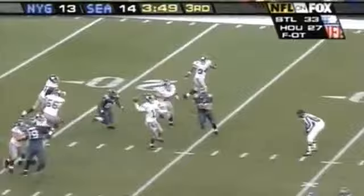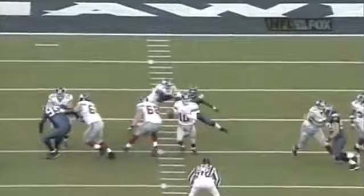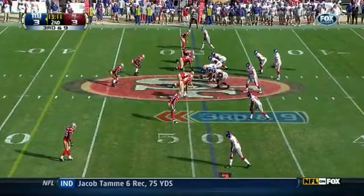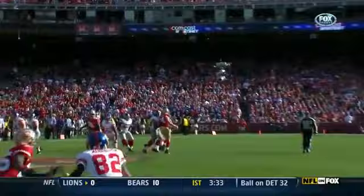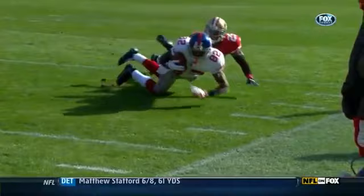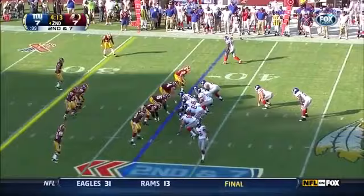Watch Eli Manning. He's going to step up. He's got everything breaking down around him. Watch the throw on the move. This is about as well a thrown ball as you can have. You have to lay this ball on the sideline. You can see Terrell Brown, the angle that he had. If that ball was anything other than where it was, there's a good chance that one's intercepted.